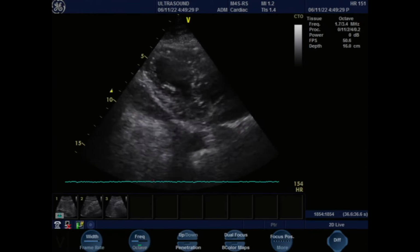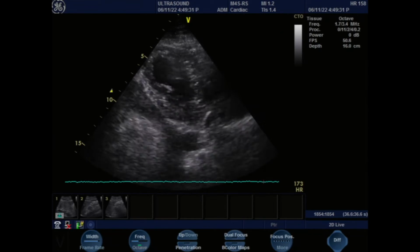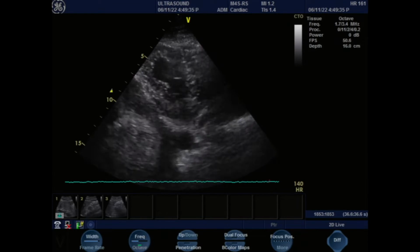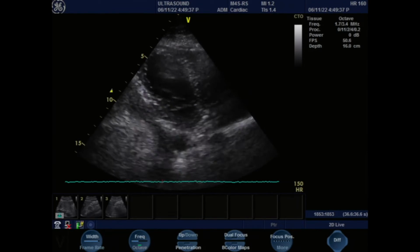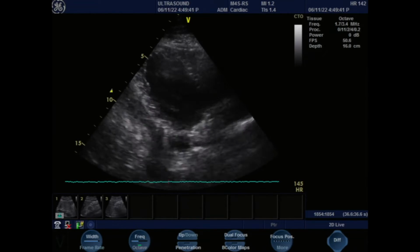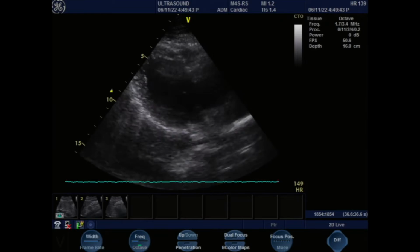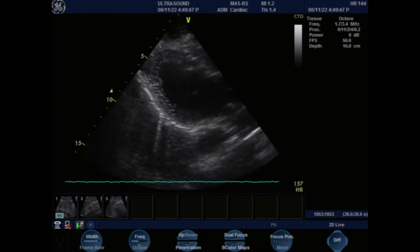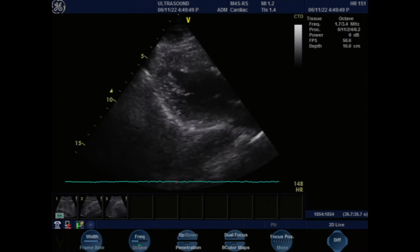Okay? And this is a good view because what we can also do is, just by tilting, look, I'm not even moving the probe. I'm just tilting my hand a little bit, trying to see if I can get the mitral valve in there, and I can see it's coming in right there. And now you're seeing the mitral valve, and we lost it there again. Can you show us what? Yes, we lost it. So let me try to get it again.